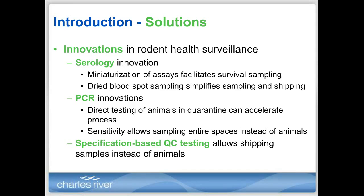One of the ways that we do this now is what's called dried blood spot sampling, where a tiny spot of blood is just put onto a filter card, and then that can just be sent in the mail for testing. Also, PCR is used more and more, and it has been enhanced to where now we can just test animals directly coming into a quarantine facility to see what active infections they might have that could pose a threat to the other animals in the facility.